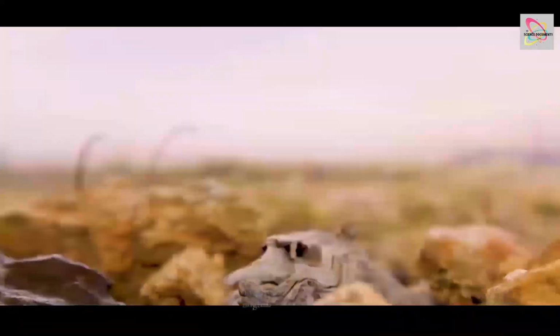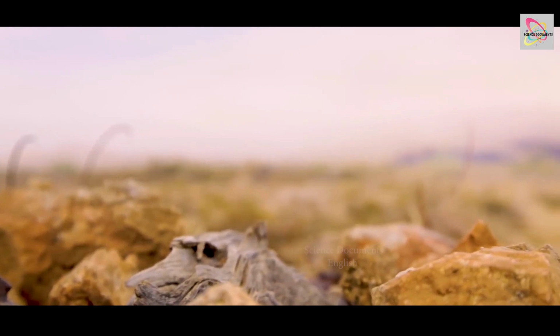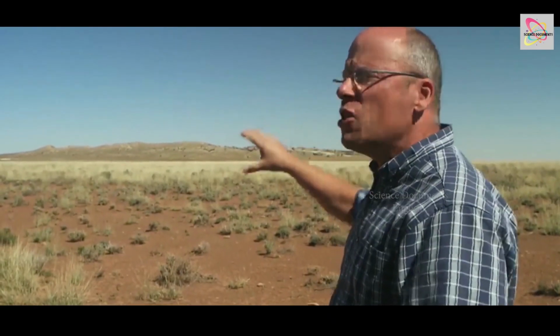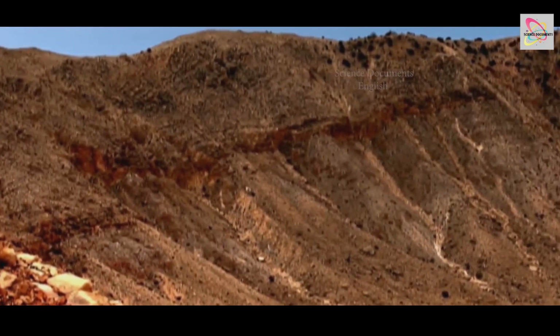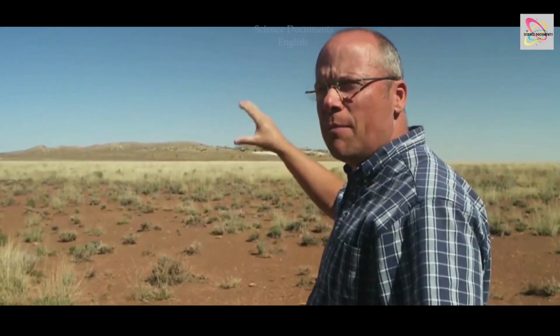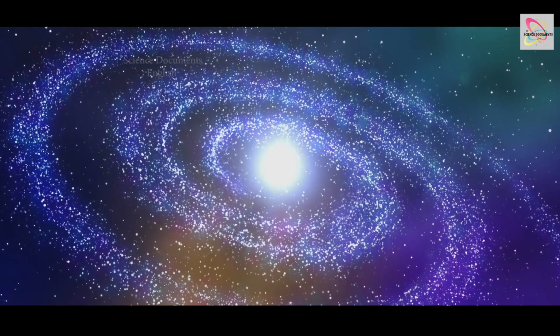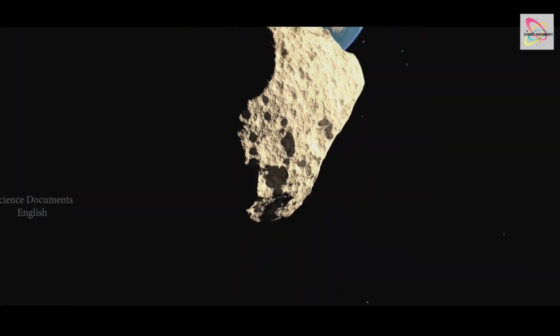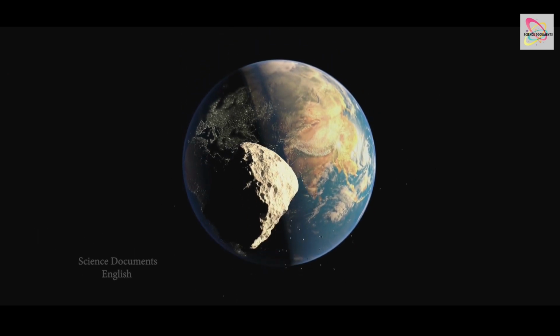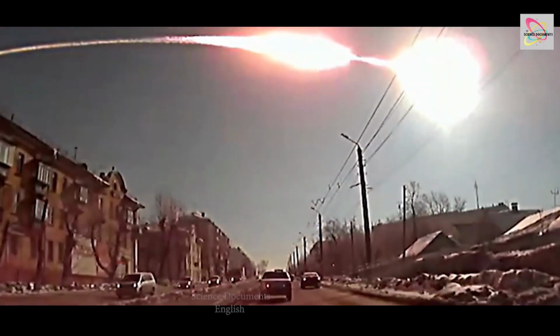Here in Arizona, we have the perfect example of what would happen. What looks like a 45-meter hill here is actually the edge, the rim of this spectacular crater. This gives you some sense of what a large meteor impact would do. There are more than 80,000 metallic asteroids floating near us in space. Some of them may even be heading our way right now.